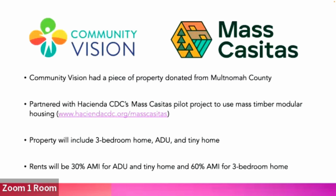And then Hacienda, in this first round, actually donated the homes, which is incredible. It's a 3-bedroom home and an ADU, again using this mass timber housing. What we're going to do is make the ADU 30% of area median income, and that will be for a person with a disability. We're also going to put a little tiny home on there. I'll tell you a little bit about that story. That will also be at 30% AMI. And then the three-bedroom home will be at 60% of area median income, and that will not be designated for somebody with a disability.